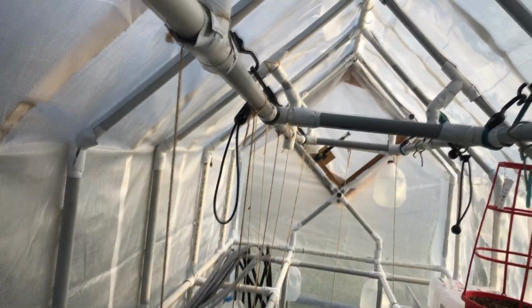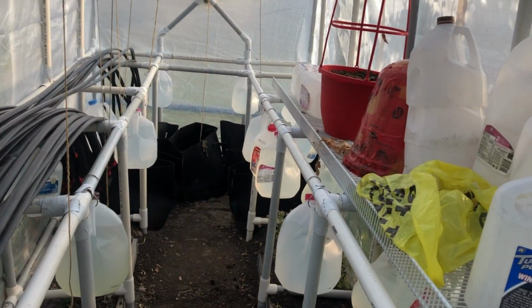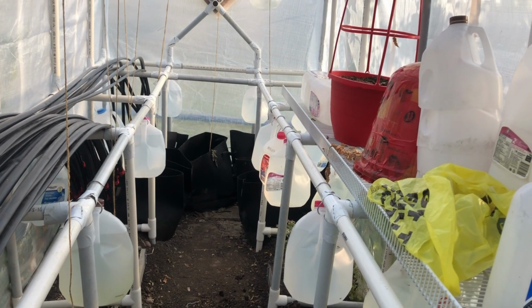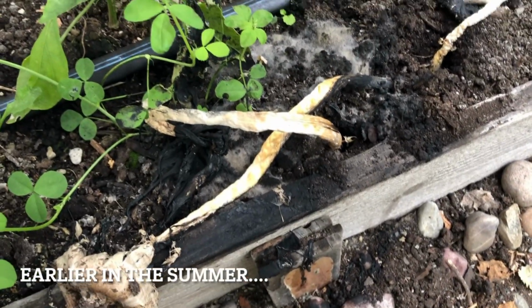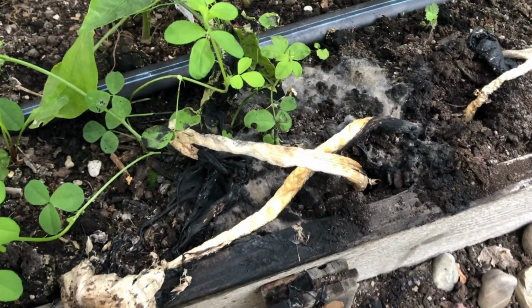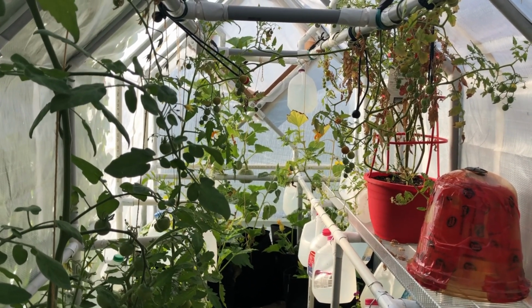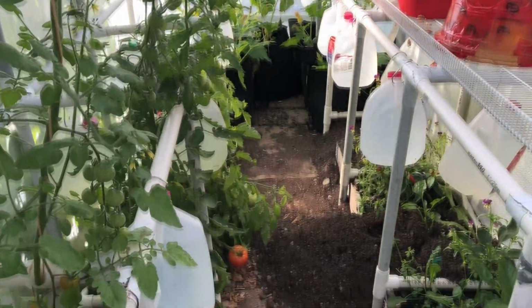Hothouse is just about shut down. Everything's taken out. I'm storing my drip tape in here, and dug out those bags. I've got to do some work probably in the spring. I'm going to fill up a box where those bags are, so I can plant in ground. Mushrooms came up just before I left on holidays, and they grew like mad and then exploded. And what we see is lots of tomatoes in a pot on the right hand side, in the ground on the left.